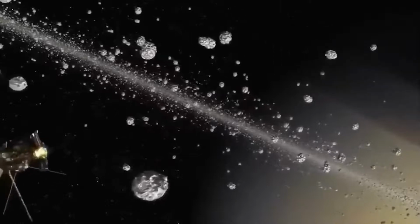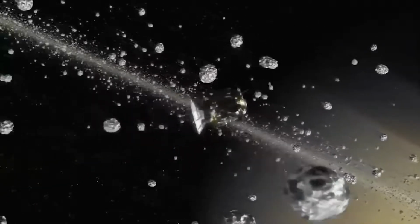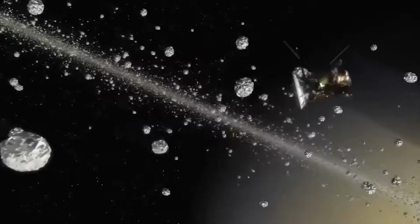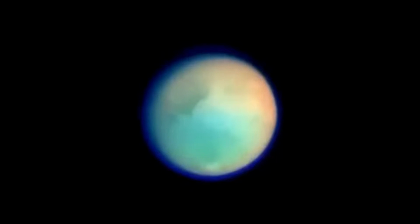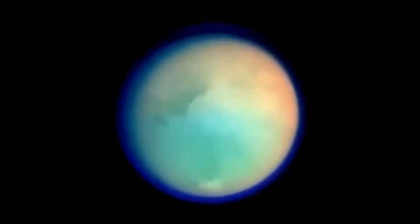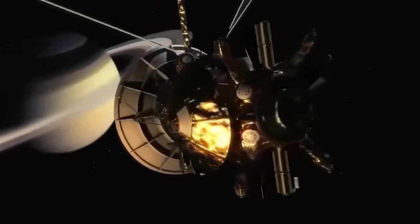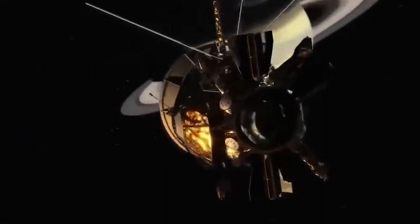Cassini then proceeded to enter into orbit around the planet and its satellites, and to commence scientific observations. It took this image of Titan. For the first time, Titan's true features began to show from under that thick haze. The day was approaching when we would finally be able to see the surface of Saturn's giant moon.